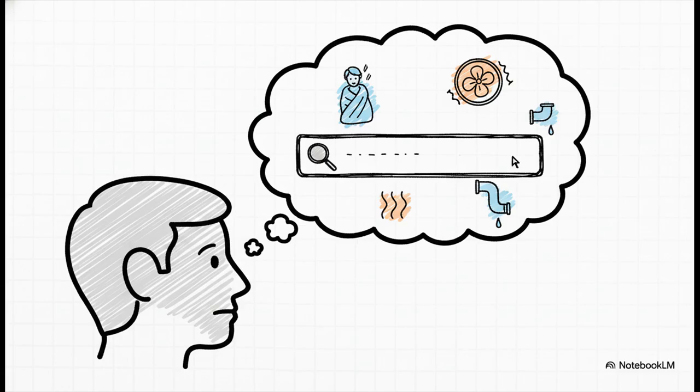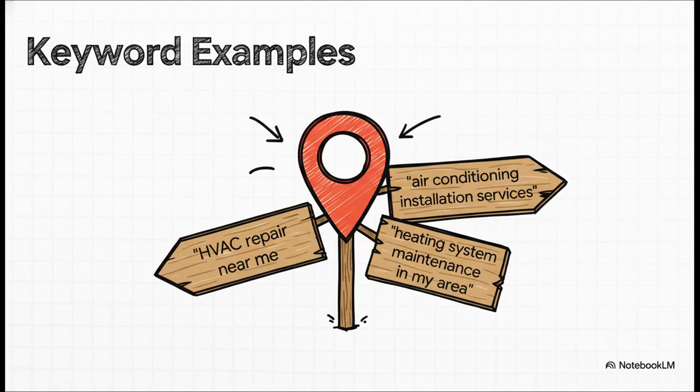All right, next up, keywords. This is your signage. Just calling yourself an HVAC company isn't going to cut it. You have to think like your customer and use the exact phrases they're typing into that search bar when they're in a panic. So the key is to get specific. You want to weave phrases just like these: HVAC repair near me, or air conditioning installation services, naturally into your business description. These are the search terms that are going to connect you with customers who are ready to buy.